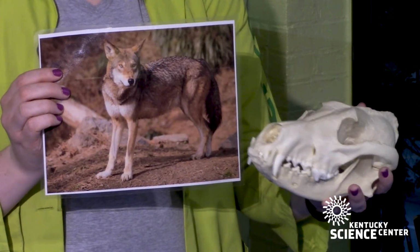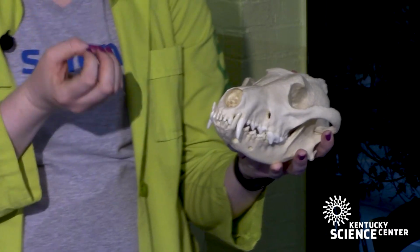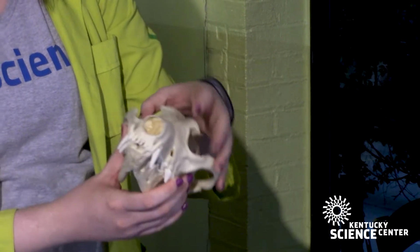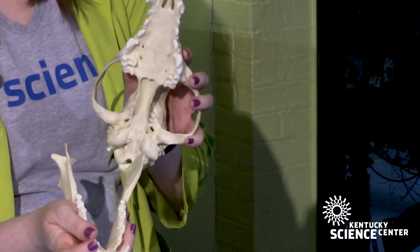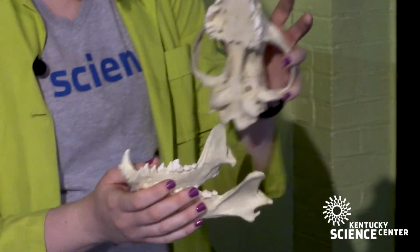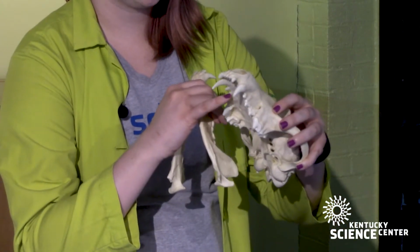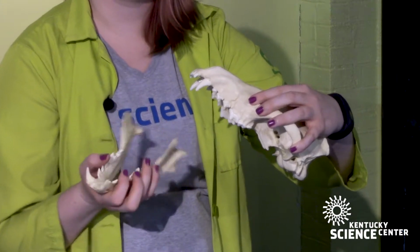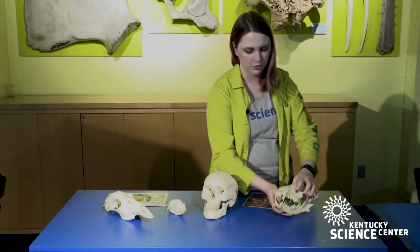Now, just by looking at the outside without even opening it up, we can see these big sharp teeth that it has, and that's a huge sign that this animal does eat meat. When we open it up, we can see it does have sharp teeth along the front and the back of the mouth. These long front teeth help it to tear meat off of bone, and then those sharp teeth here in the back allow it to chew that up to help with digestion. Again, that one was a carnivore.